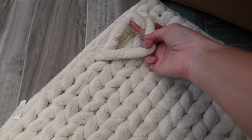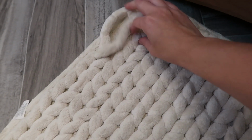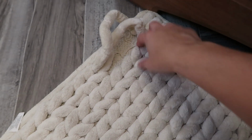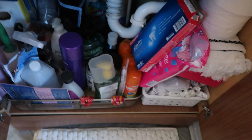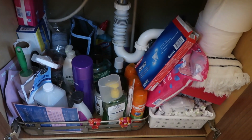But they ripped up, and I'm not sure if one of my kids ripped this up or what, but at night when I come in here to use the bathroom, I trip on it. So these have to go. Then we're going to go ahead and look under my sink. And it's a nightmare in here, you guys, but it's going to look so much better by the time we're finished with it.